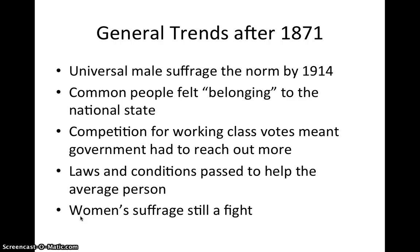Common people felt a belonging to the national state. The reason for this is because these governments, as I'm going to show you in all the different examples, are doing more to try and keep the working class satisfied and keep the working class supportive of the aims of the government. So competition for working class votes meant that the government had to reach out more than they have before. We saw an example earlier in the 1830s and 1840s with the Whigs and Tories in Great Britain. Laws and conditions are passed to help the average person.